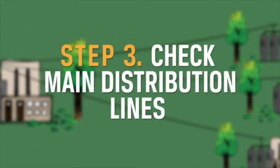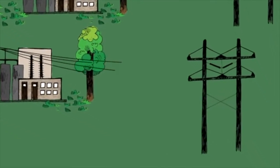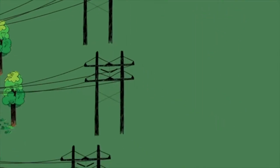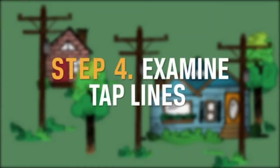Step 3. Check main distribution lines. If the problem cannot be isolated at a distribution substation, the main distribution lines are checked first. These lines carry power to large groups of members in your electric co-op's service territory. Step 4. Examine tap lines.